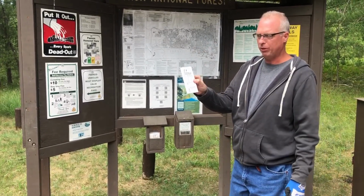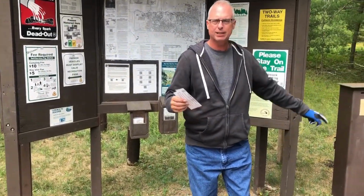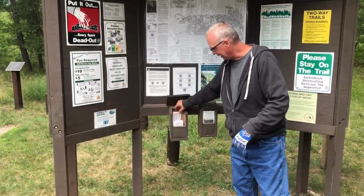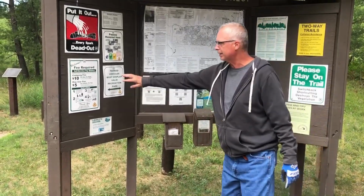You make your payment with this, hang this, there's a circular piece on top of this envelope on your windshield mirror. You drop the payment into the box, and there you go. You just leave it there, and when they drive past, they check. You get these, they're here. So there's your proof of payment. If you need maps for the trails, you can see there's nice maps for the trails. And here, it tells you how to do it.